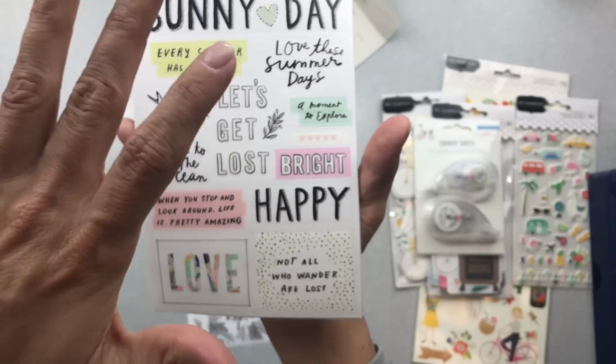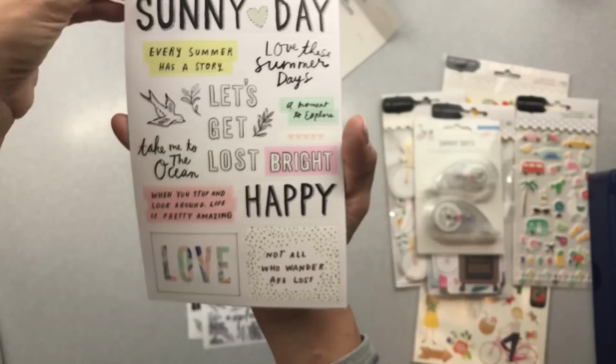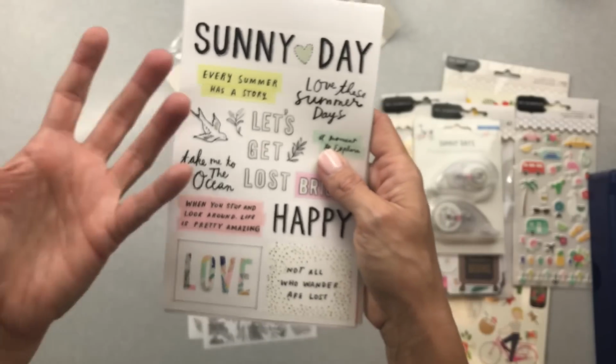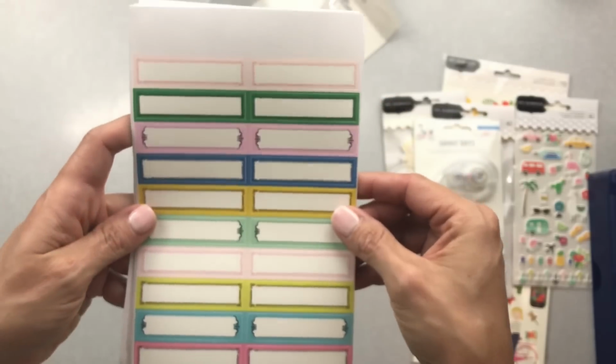So either you can have it on your page as something that you can see, but you can see the background behind it, or you can put it on a little piece of white cardstock and have it really bright. So it's up to you. Okay, all kinds of little words. Labels and labels and labels and labels.